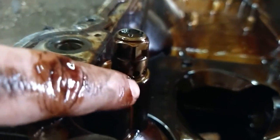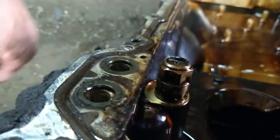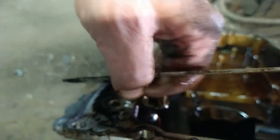This is what's bad. I think what happened also here, the reason I'm gonna put the reflector, you could see when this is released, the oil comes out, it shoots on the gasket here too, in this area, so it leaks oil. So that's what I think is a problem here too.